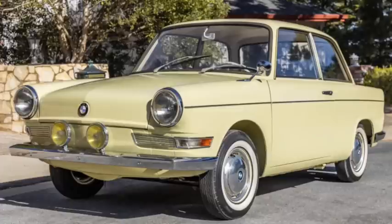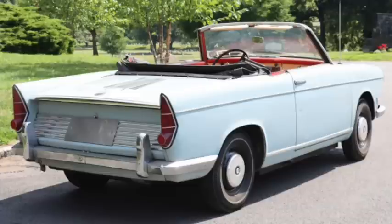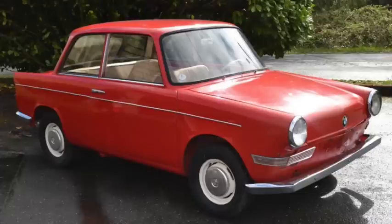It was 139 inches long on an 84-inch wheelbase, weighing 1,400 to 1,500 pounds. The 700cc flat twin had 35 horsepower and 38 pound-feet of torque, giving it a top speed near 75 and a 0 to 60 of less than 26 seconds.